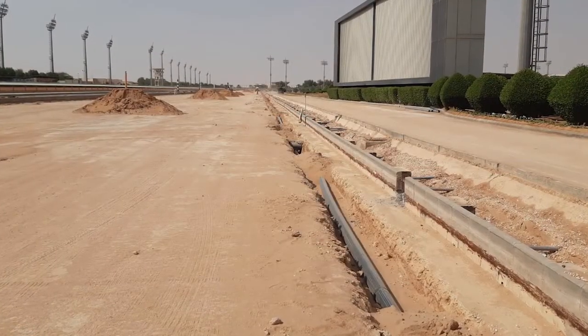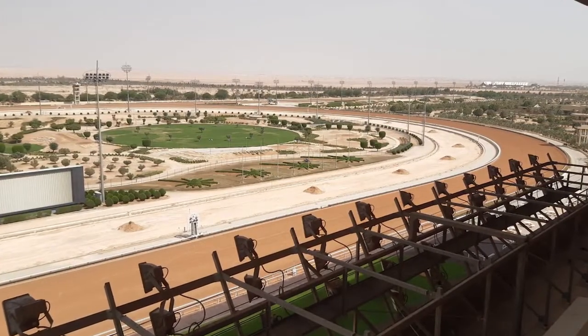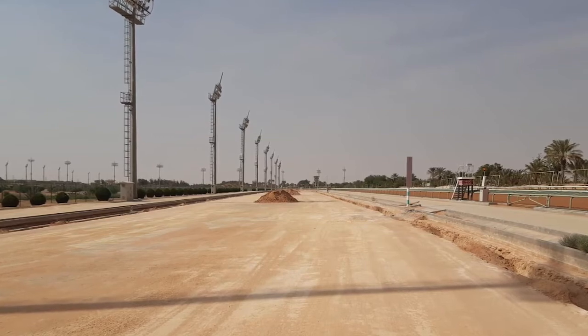And there's a great deal of work that goes into creating a grass track of this nature. The material selection is absolutely critical, and that's something that STRI has spent a lot of time undertaking. We've been to various quarries around Saudi Arabia looking for the best sands, the best gravels, and our consultants have then put those together in a laboratory and basically put together the best mixture of those materials to create the best possible track that we can.